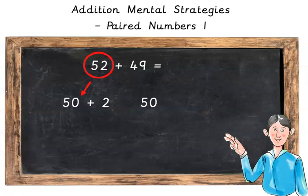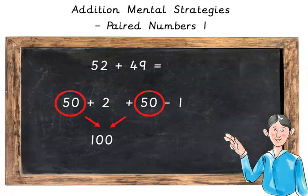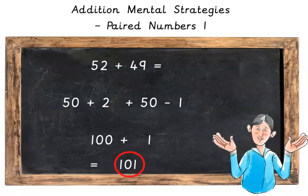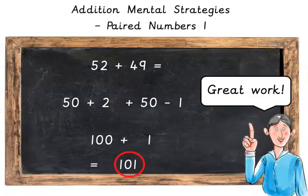The 52, though, is 50 plus 2. The 49 is 50, take away 1. Now, 50 plus 50 is equal to 100. And 2 take away 1 is equal to 1. So, 100 plus 1 is equal to 101. Great! Great work.